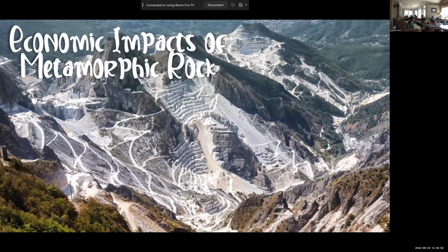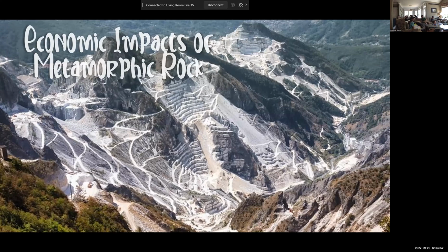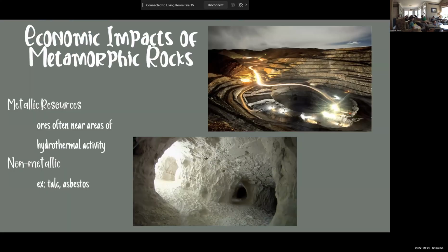So what are some economic impacts? What do we use these rocks for? All right, so yeah. Building things. Building things, yeah, there you go. So first off, we've got metallic resources. You can often find your metal ores in areas where you have a lot of hydrothermal activity. What does hydrothermal mean?